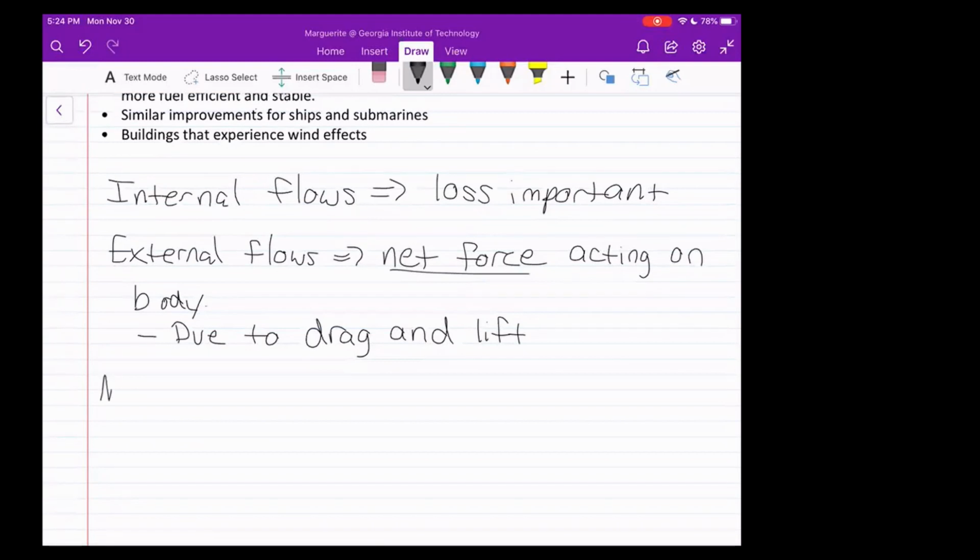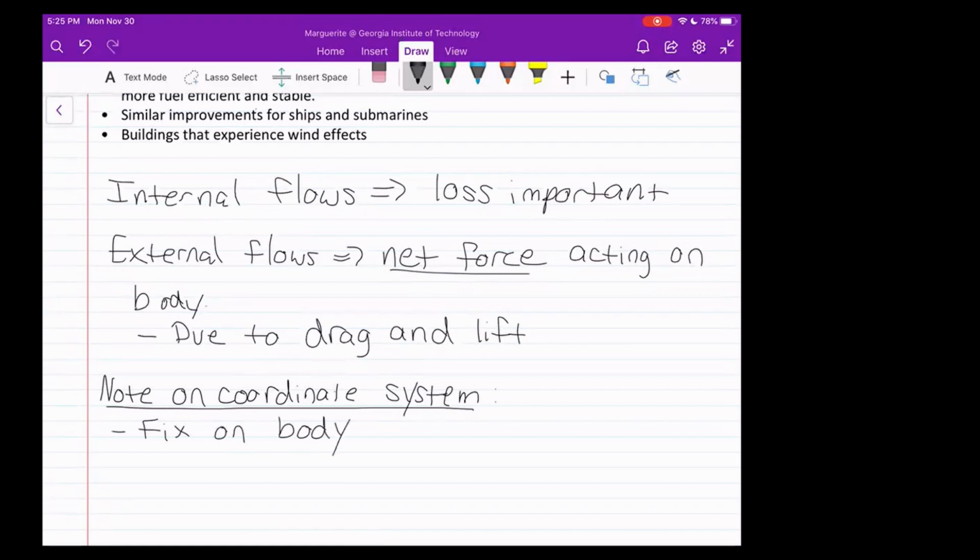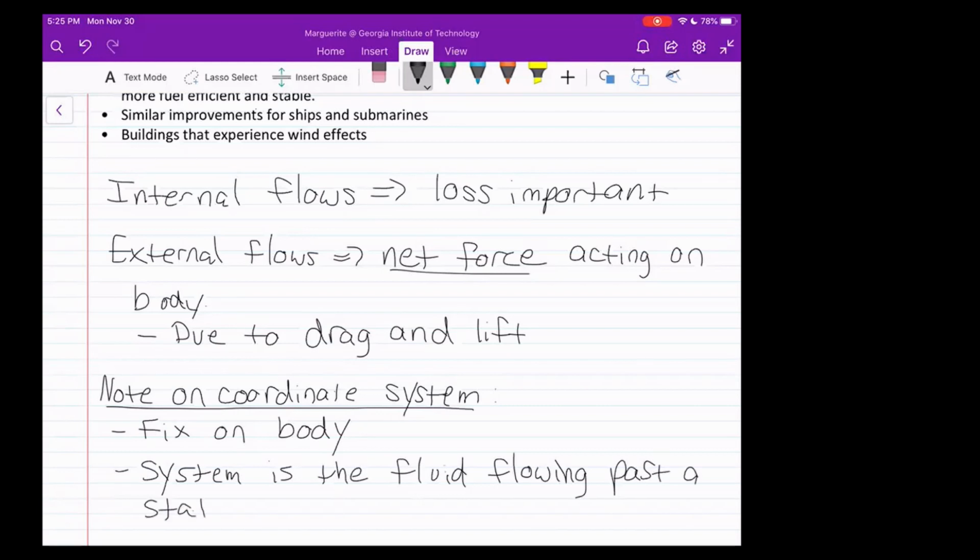And then I want to start with a note on the coordinate system that we're going to use, because it's a little bit different than maybe what you would think it should be and what it has been. A quick note on that: we're going to fix the coordinate system on the body of interest. So this is the body in our flow. And the system that we're going to consider is the fluid flowing past a stationary body. That's going to have some velocity, which I'm going to call U, capital U.